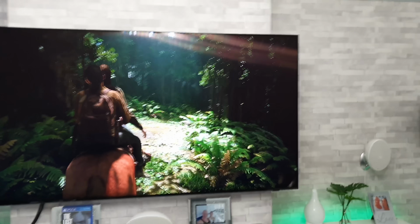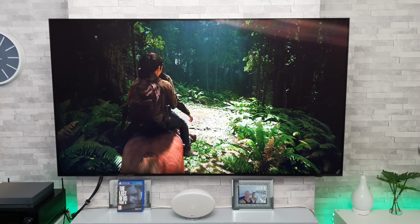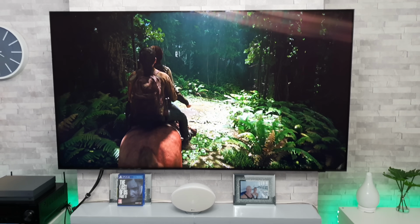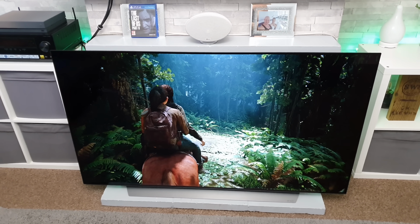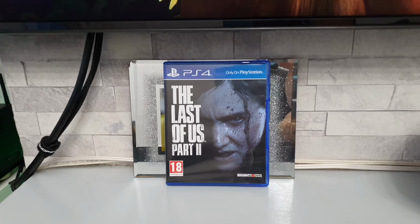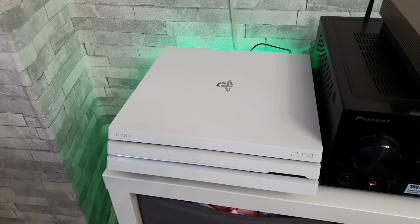I'm going to be doing a gaming test between two amazing TVs: a 65-inch Samsung Q800T, which is an 8K display, and also a 65-inch LG C10 OLED. Now, the game that we're going to be using, if you haven't already guessed, is The Last of Us Part 2. And the console we're going to be testing on is the PlayStation 4 Pro.